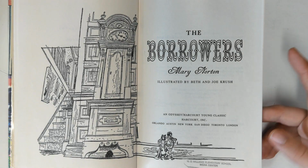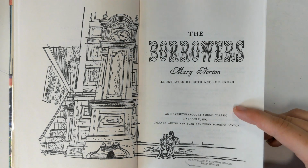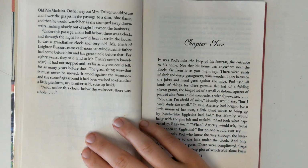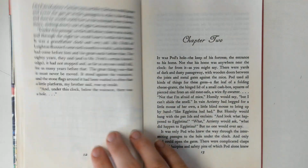So last time we just started hearing about the story of the borrowers. Kate and Mrs. May were discussing the borrowers themselves, right? Let's go ahead and see what happens in Chapter 2. Remember, they were talking about the hole underneath the bottom of the grandfather clock, okay?